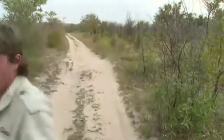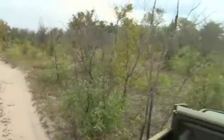This morning, so there's a strong possibility he's flopped down under a bit of shade around here somewhere. So we'll definitely come back and have a look at these tracks again just now, if we have no luck at the other side.